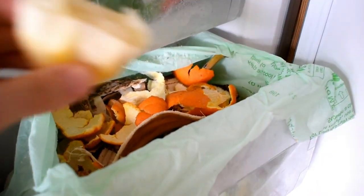So here's a little tip: if you put your food waste in the freezer, you never have any mouldy food in the place, and then it keeps it kind of not rotting and not smelly until you can put it in the bin outside.